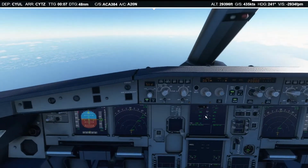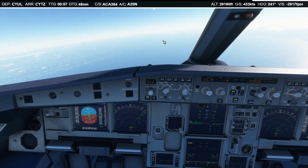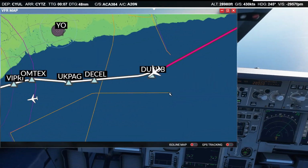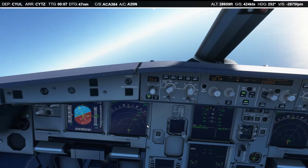Oh, so that's what that does. Okay. No portable devices. Yeah, that's fine by me. Alright, make our turn here. So we're at deuce sub right now. And Omtex is gonna be our next waypoint that we're gonna wanna keep an eye out for.